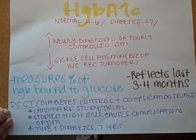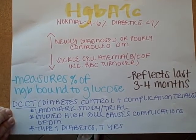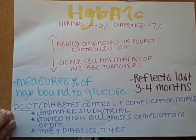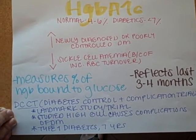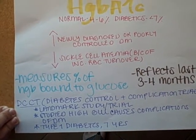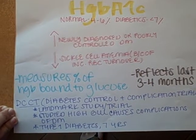Normal for healthy people is 4 to 6%, and with diabetics it's good to be below or equal to 7%. It measures the percent of hemoglobin that's bound to glucose.